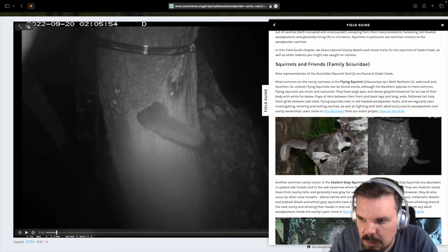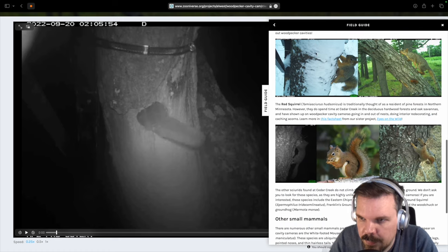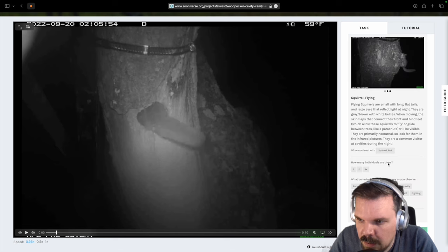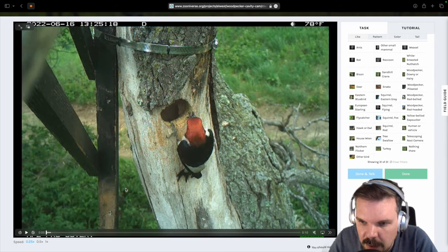Now is it the flying squirrel? Yeah, it doesn't have that fluffy tail that the others have, right? I would say it's a flying squirrel. One, and it's just entering the cavity. And we are back with red-headed woodpeckers.